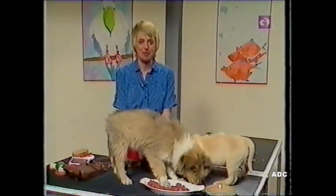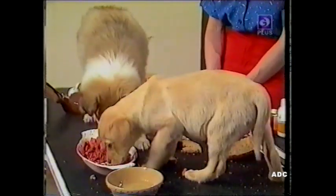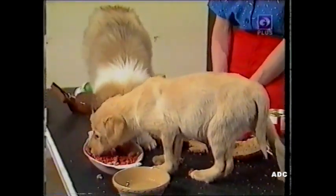This week we're going to talk about puppies. I've got two very greedy little puppies on the table here at the moment. They're just having their lunch.